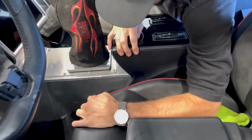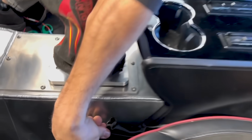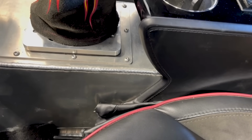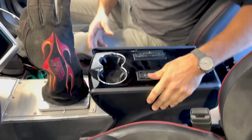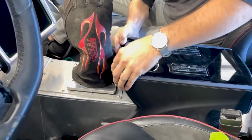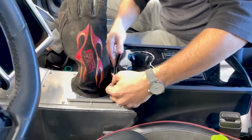This comes from the factory this way. The leather just kind of flops and tucks underneath. We've only dressed it up a little bit, cutting it on the sides. Oh, we got the front cover too? Oh, absolutely. We're gonna make this look like a finished piece.